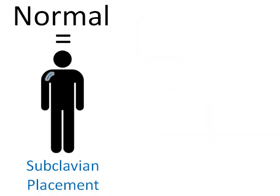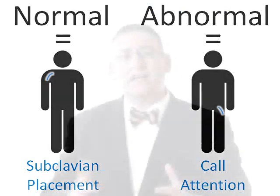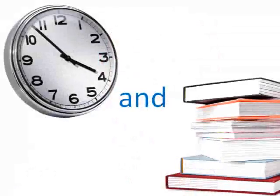If you find yourself unable to do that, that's the abnormal to which you have to call attention. It was in calling attention that they realized they had this problem with training, and they said, you know what, we have to give ourselves the time and the resources to solve this problem around training before we leave junior residents on their own at night, forced, mind you, to do a subclavian placement.